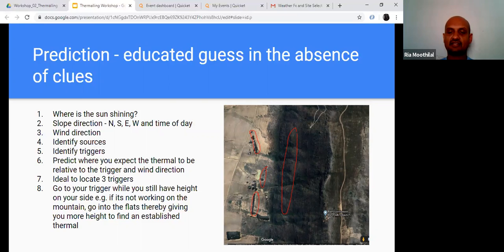So looking at the picture that we have up on the screen, this is Porterville, which is about an hour and a half drive north of Cape Town. It's probably the country's premier cross-country site, and there's hundreds of pilots, foreign pilots, coming and flying out here. We have two competitions a year in South Africa. We have Barberton in winter and Porterville in summer.